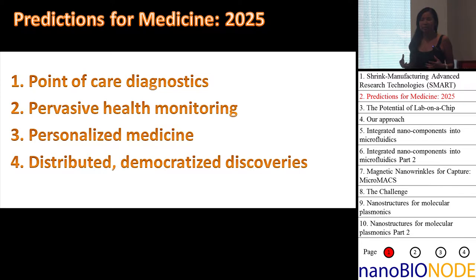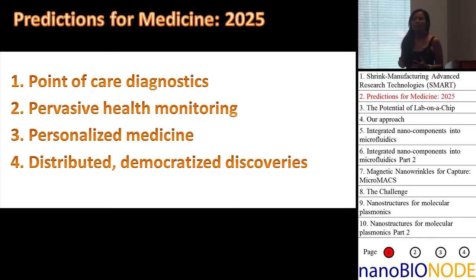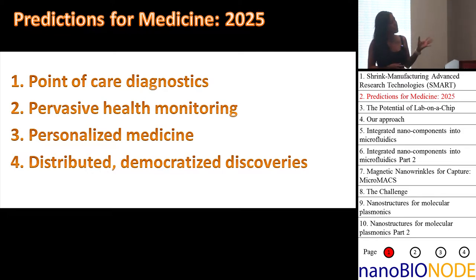I think in previous generations, when I was a student, we talked about curing diseases and coming up with ways to diagnose diseases. Now we're talking about monitoring health instead, and I think that's an important paradigm shift. Personalized medicine means a lot of different things to a lot of different people. In the context of what I'm doing in my research, it means trying to create medicines that are appropriate to certain subpopulations so that you don't have toxic side effects. And so I'm going to talk a little bit about that.